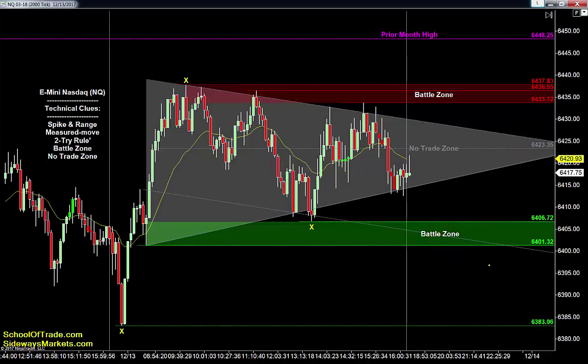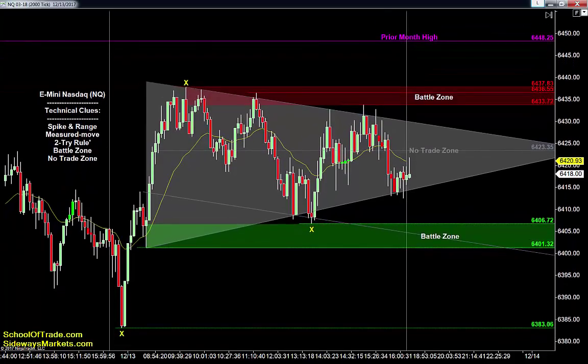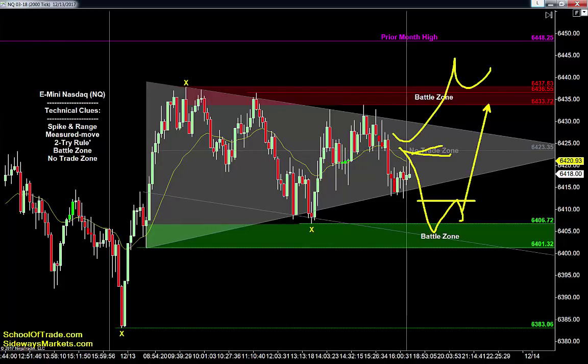What else do we have here? Long-term measured move. Prior month high, of course, will be a target before we get to that measured move up there at 61.5. Really right now, stay away from the middle, buy the low, sell that high. Again, bull bias, so stick to the buy side if you want the most reliable opportunities.